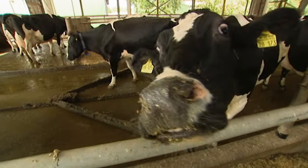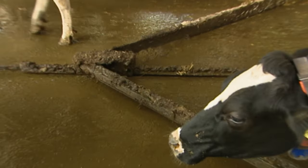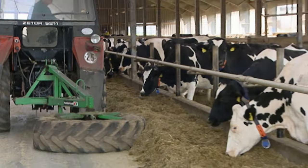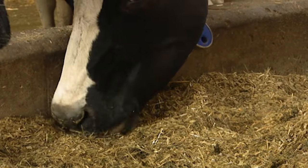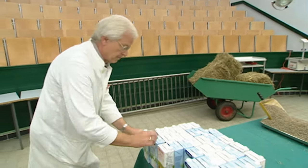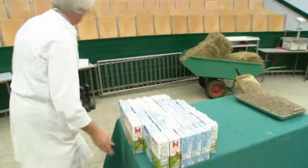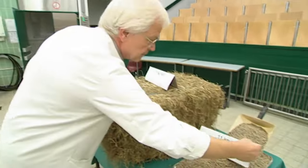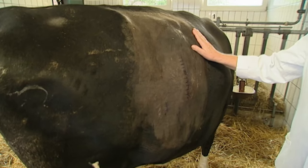These once undemanding, docile creatures have been turned into finely tuned high-performance machines. And of course, these walking milk factories can no longer survive just by eating forage. At the veterinary hospital, Holger Martens explains that a high-performance cow has to eat 11 kilos of hay and 11 kilos of compound feed to achieve an average daily milk output of 40 liters. But the animal's digestive system can't cope with this diet in the long term.